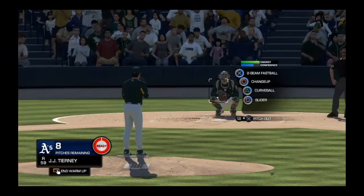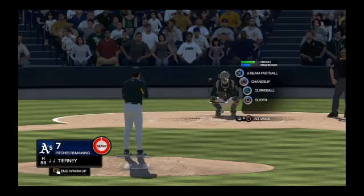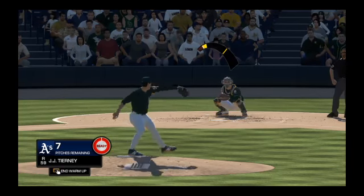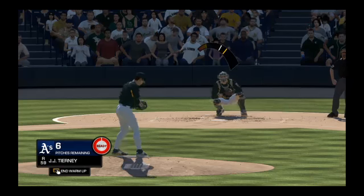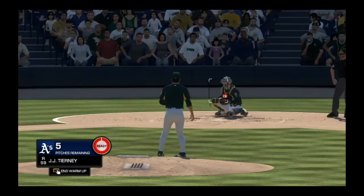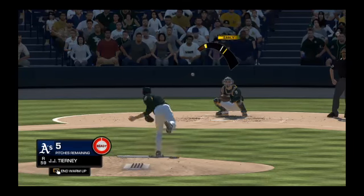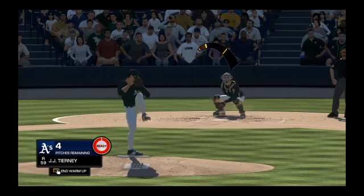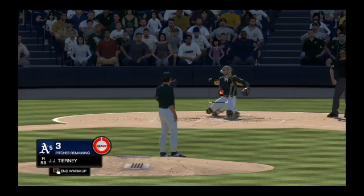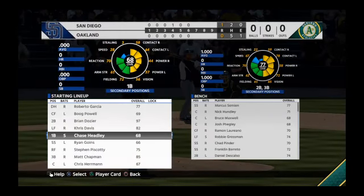J.J. Tierney is on to pitch from the bullpen now to start inning number 7. Shane Peterson is up off the bench as he'll pinch hit here to start inning number 7. Number 4. Now at second base, number 2, Brian Dozier. Now playing first base, number 12, Chase Headley. Leading out for the Padres, shortstop, Shane Peterson.